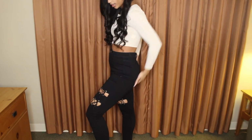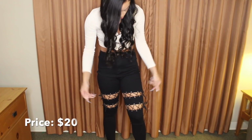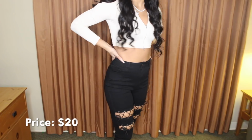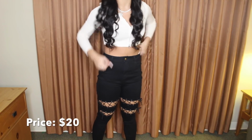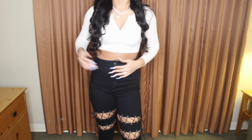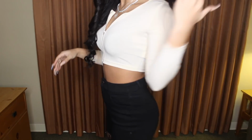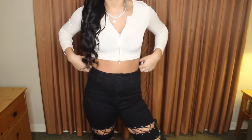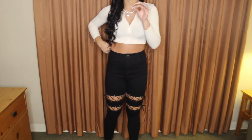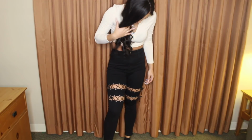These are just black jeans, and they have a cutout right here with laces, and it's just so cute. It's like crisscross or whatever. They're skinny jeans, and they're a little bit too short for me, but I could wear this with boots or something, tuck it into my boots, you know. These are really high rise, and you guys know I love high rise jeans. So this is really doing it for me. These are so cute. I can really wear this with so much. You can wear it with heels, you can wear it with sneakers. This is so cute.